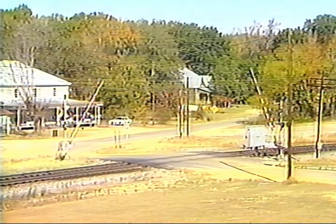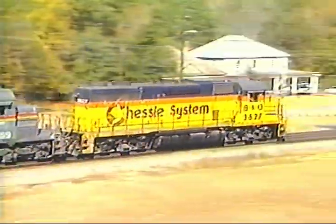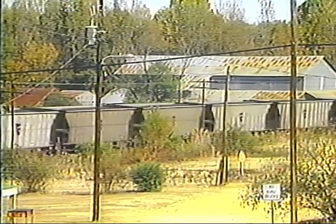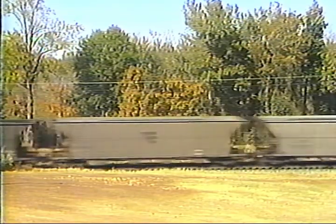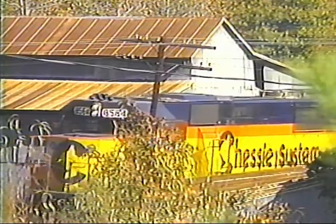Crossing gates descend back at Ideal for a fast approaching southbound. B&O GP38 3827 teams with Seaboard SD40-2 8069, U30C 7226, and a freshly painted CSX SD45-2. Once more at Ideal, a northbound triple SD50 powered coal train gets out of the hole and underway.